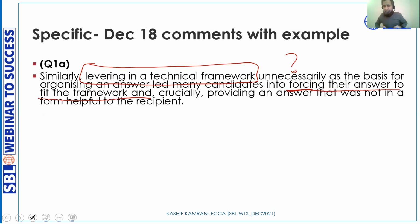How many of you do that? You unnecessarily try to think that there is an application of a model in every requirement of the SBL paper. How many of you think that? Because see, what is the examiner telling you? Examiner is saying leaning on a technical framework unnecessarily. Do you believe every requirement of an SBL paper will have a model which you have to fit in? Okay, that's very good that some of you are agreeing to that. Not every requirement of the SBL paper has a model or a framework to be connected.